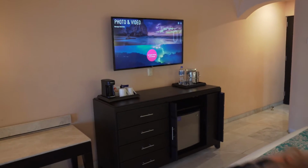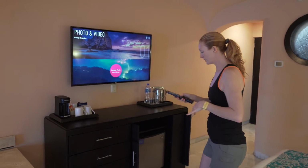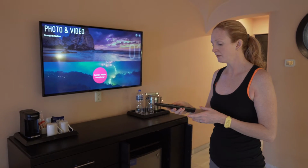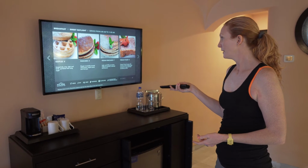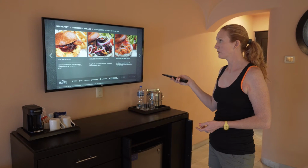All right, so let me grab the TV remote here. I'm gonna come close to the camera. So one of the big things, like I was saying with the TV, is they've changed to the whole hands-free option. Basically, the only thing you ever really touch is the remote itself. And literally, you're just going here, and you go over, and I've already selected this a little bit, but all of your room menus are here online now.